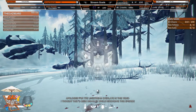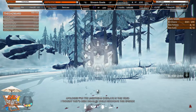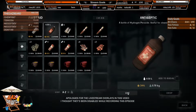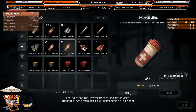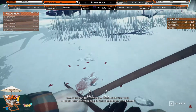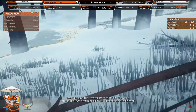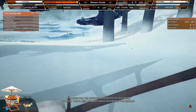Right, first thing we got to do, we got a blood loss. Got to get a bandage on it. Antiseptic's not showing up in the medicines. I want to use this first. And this is why I brought the second bottle of painkillers. That should give us no afflictions. Right, now we got an arrow down by that tree to pick up. He's gone away up there to die. I'm not chasing him up there.